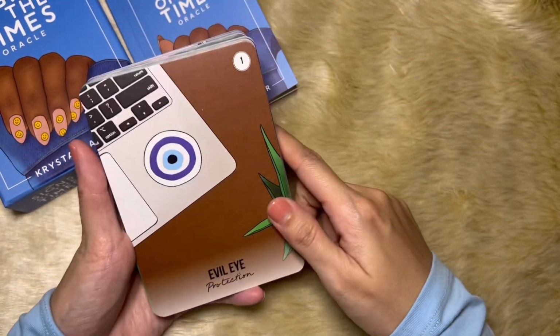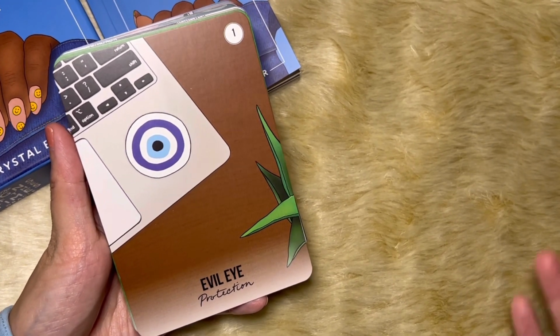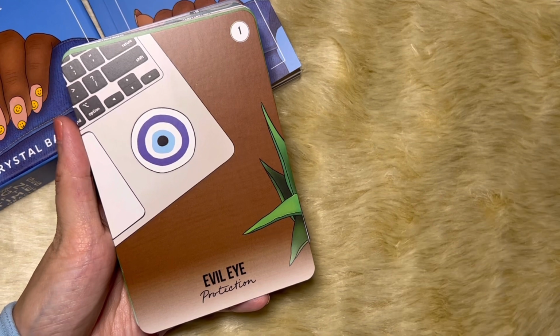I'm gonna flip the cards over. I'm gonna try to zoom in a little bit more, so that you'll have a better view of the cards, and we'll begin with the flip through.